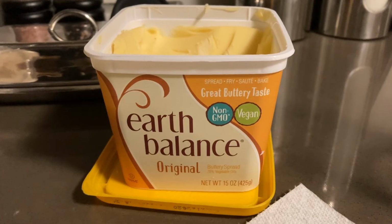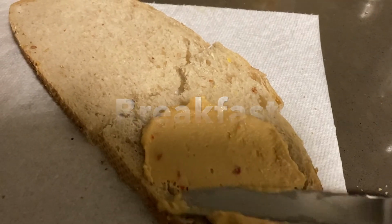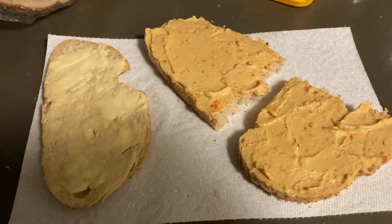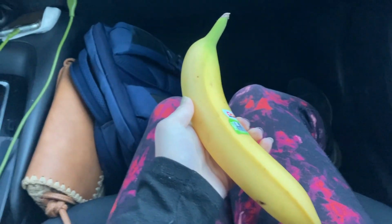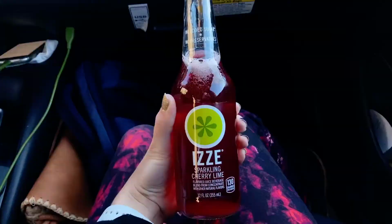This morning for breakfast, I had some sourdough bread with Earth Balance butter, and on the other slice, I put some leftover hummus I had. I also had a banana, and a little bit later on, I had a lime cherry Izzy.